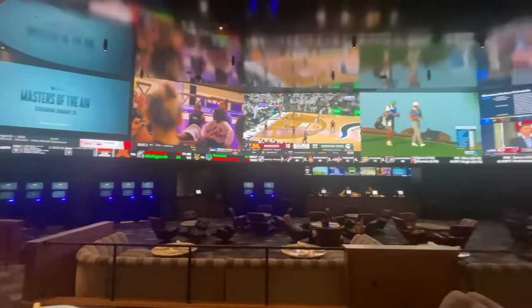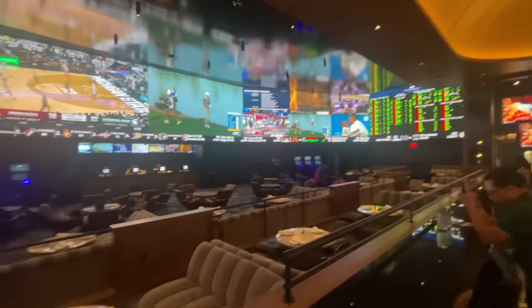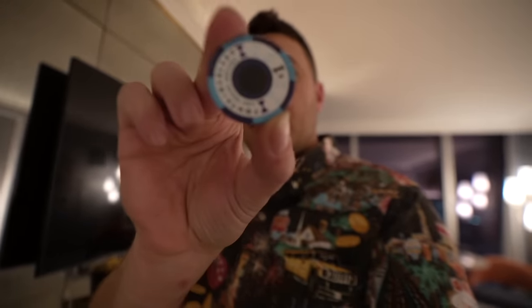So this is what it looks like in here. I'll tell you this, the slots are definitely not tight over here. They've been paying. Coincidence? I don't know. Gamble responsibly, your choice to play or not. But more importantly, it's food time. Let's go eat. I got my dollar chip to take home.